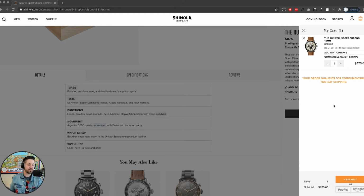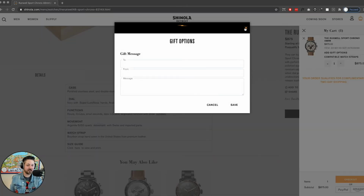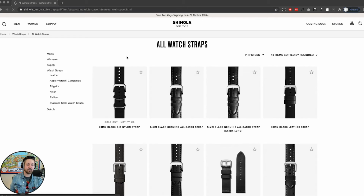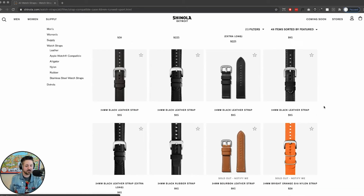And then once you add it to cart, they've got this lovely drawer cart. It says, My Cart is the title. I like that. It's got all my info, and they did a cool thing where you can add gift options to the individual item, it looks like. And as an upsell, it has a link to compatible watch straps. And when you click on it, it's really good.